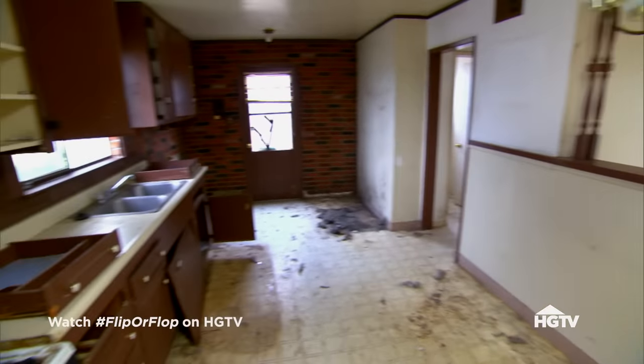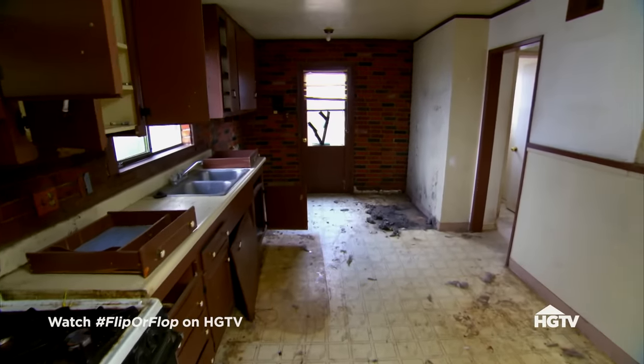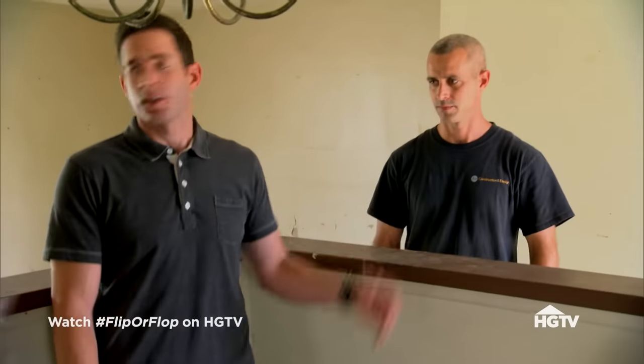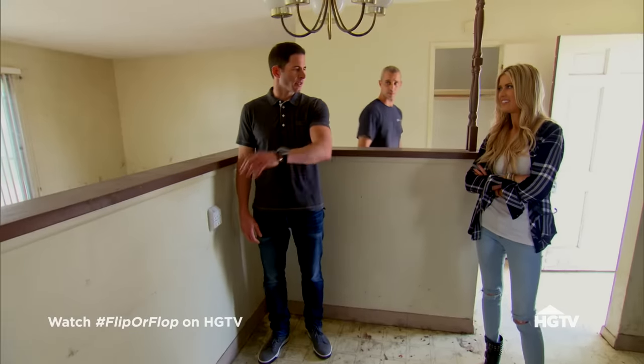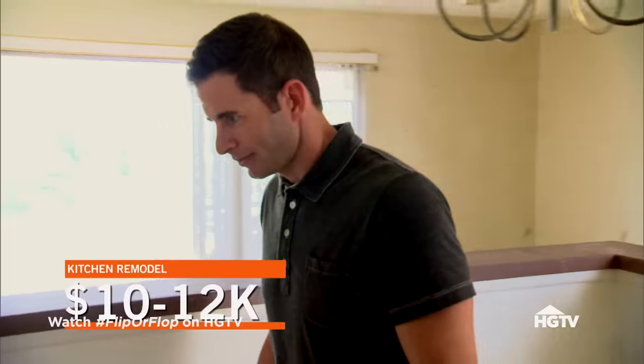The kitchen's huge. Let's go look. Is that fur or is that dirt? That's fur. No, it's dirty fur. Is it possible to get rid of this, to open up the space? Absolutely. It's obviously not load bearing, so we can just knock this right over. If we were to redo this, get rid of this, and maybe run a peninsula right here, it's probably what, 10, 12,000? In that area. Yeah, we shouldn't go over that.